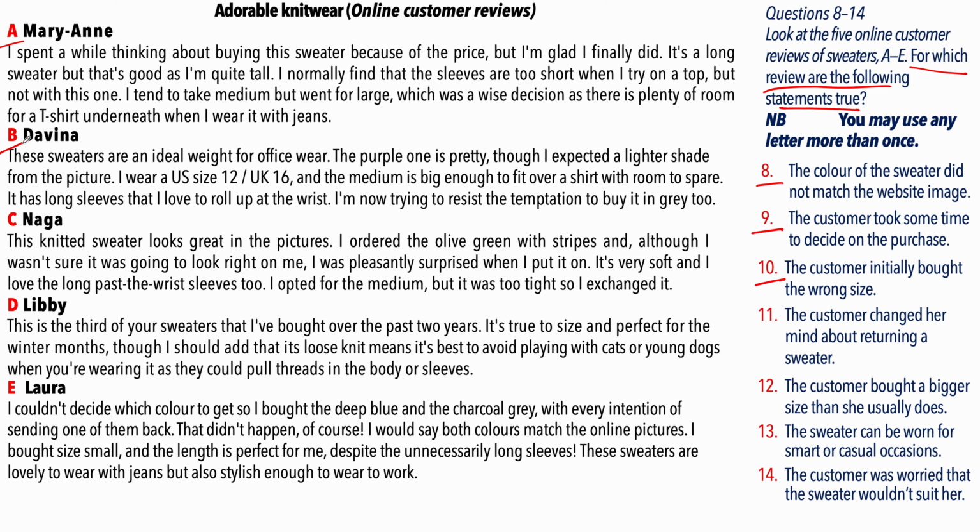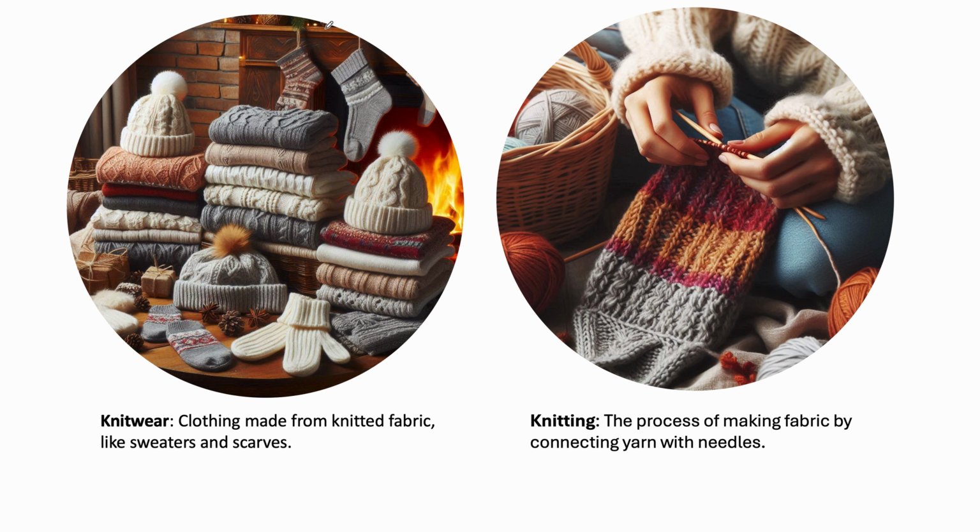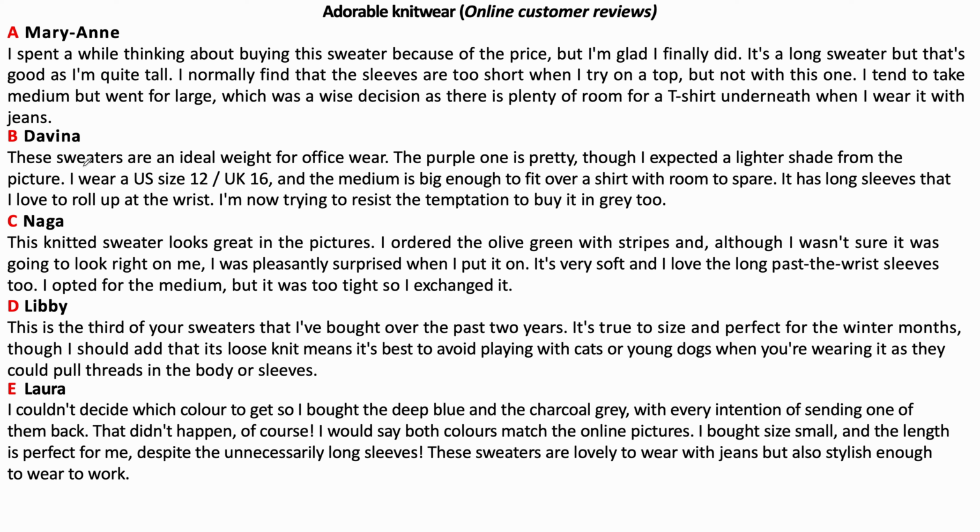is mentioned. The heading of the passage mentions knitwear, which refers to clothes made from knitted fabric like sweaters and scarves. In the passage, words like sweaters and knitted sweater are used, but they all mean the same thing. In matching information questions, first we read all the questions and identify the keywords. Then scan the passage and focus on the sections that match these keywords.